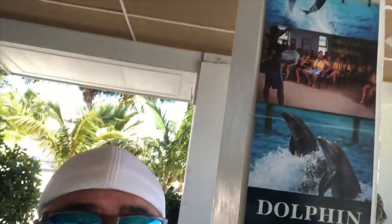Balmoral Island. Over here, there's a lot of things to do. You can do dolphin swimming. You can swim with stingrays and the pigs. We're about to do a pig excursion that should be really, really neat. This is the first time for us, so stay tuned. We're going to show you some really cool stuff with the pigs.